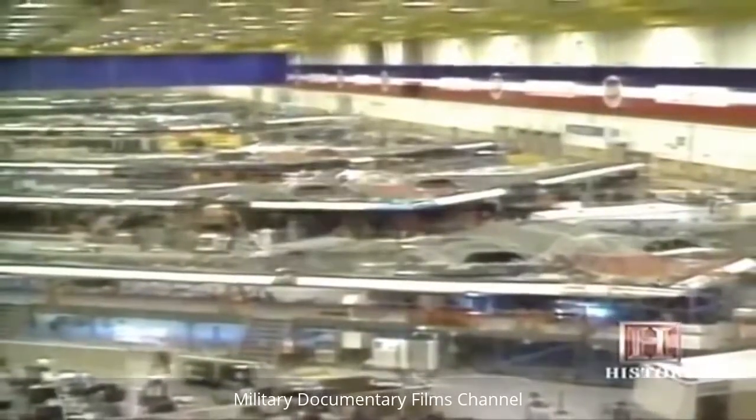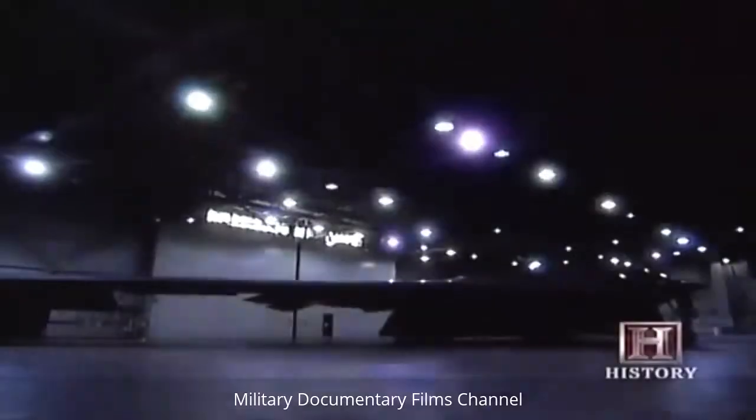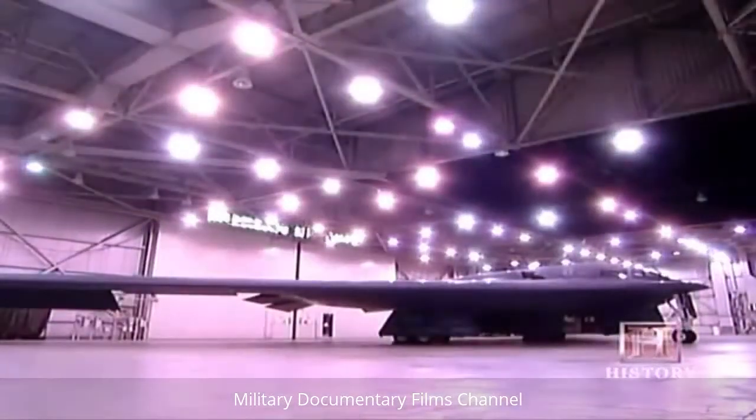Originally, 132 B-2s were to have been built, but Congress wants cutbacks, and with a B-2 costing almost $2 billion each, something has to go. It is decided that only 21 B-2s would be built.